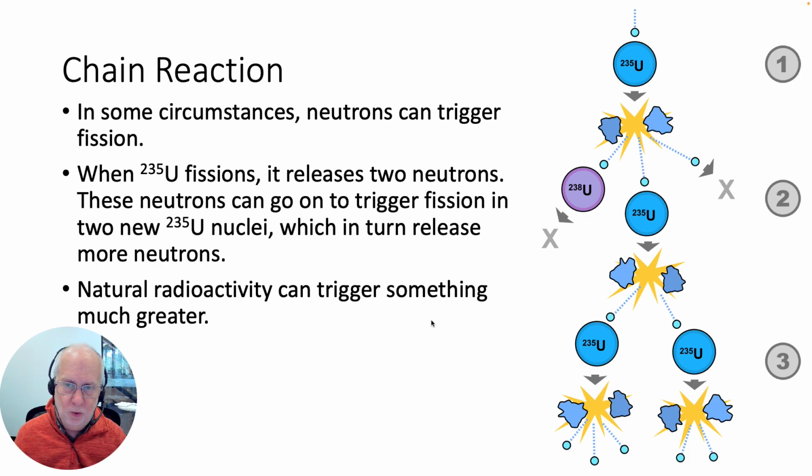Okay, so that's all good. You could take some uranium and bombard it with neutrons and get it to fission much faster. But how do you get the neutrons? The normal way you get neutrons is from the radioactive decay of something. But it turns out that some of these elements, like uranium-235, when they split, as well as producing two large chunks with roughly half the nucleons, also produce typically two neutrons.